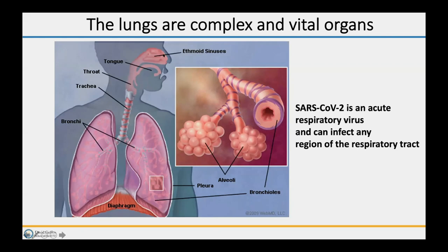The upper part of the airway, which goes all the way from the nose down through the trachea and bronchi, is directly in contact with the environment. And so it plays a very important role in defending the body. And this is through this process of mucociliary clearance that we'll talk a lot more about today.